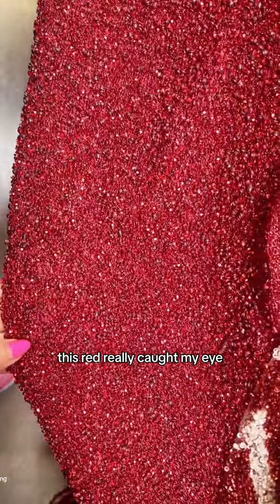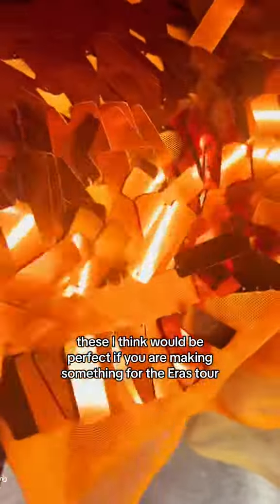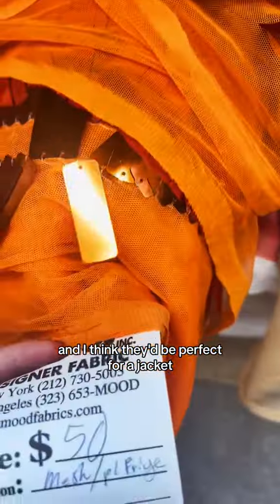This red really caught my eye. I'm obsessed with the texture. These I think would be perfect if you were making something for the Eras Tour. They are a little bit less expensive. They're only $50 a yard, and I think they'd be perfect for a jacket.